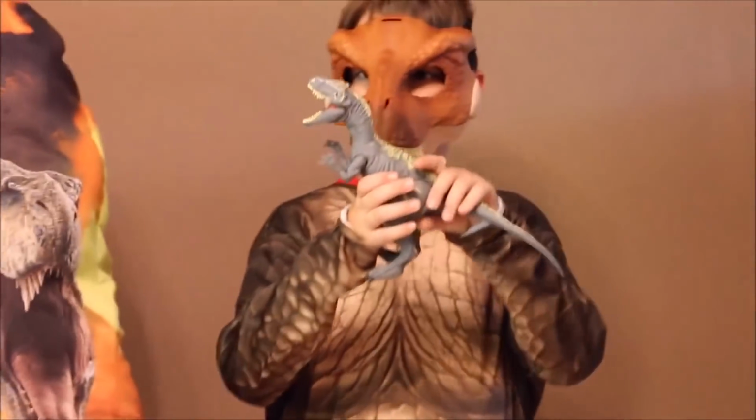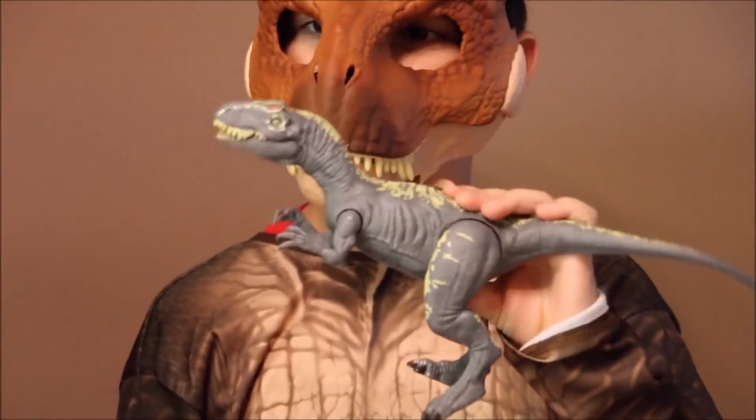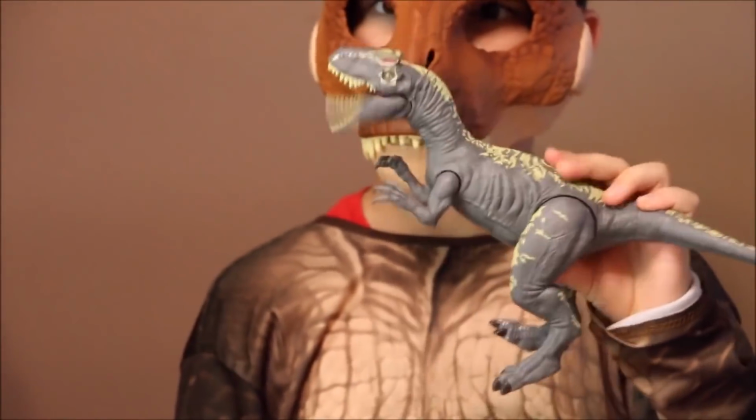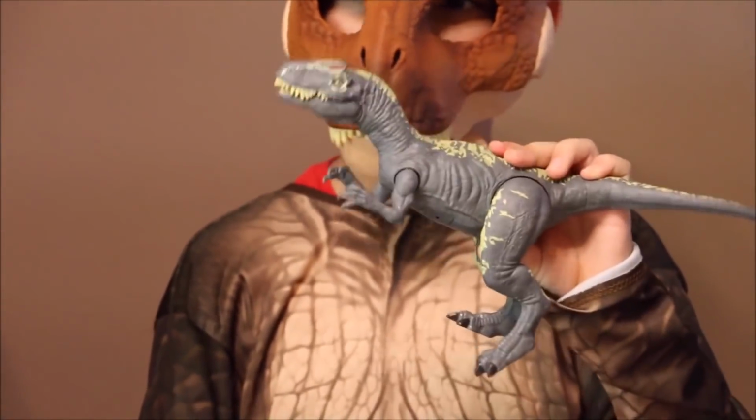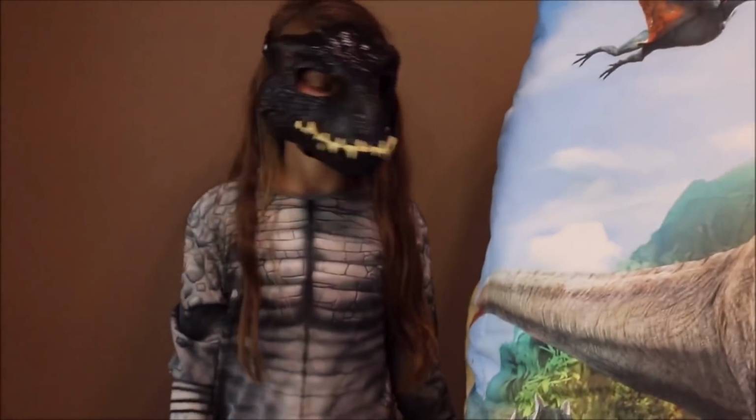Whoa, cool. What is that? An Allosaurus. Does it do anything? Whoa, makes sound and opens and closes its mouth. How cool. Okay, Indoraptor! Anything else in there?